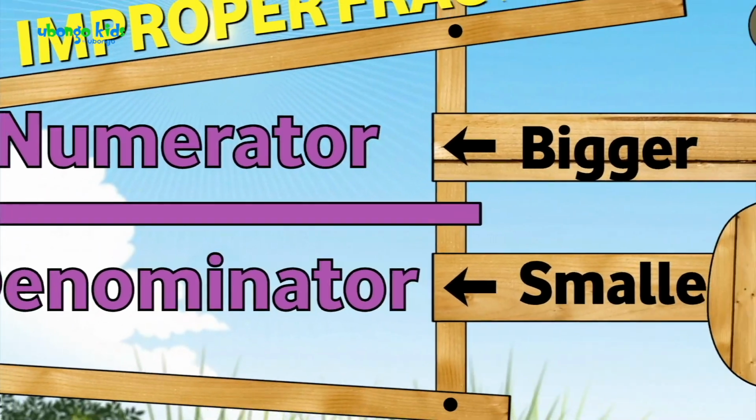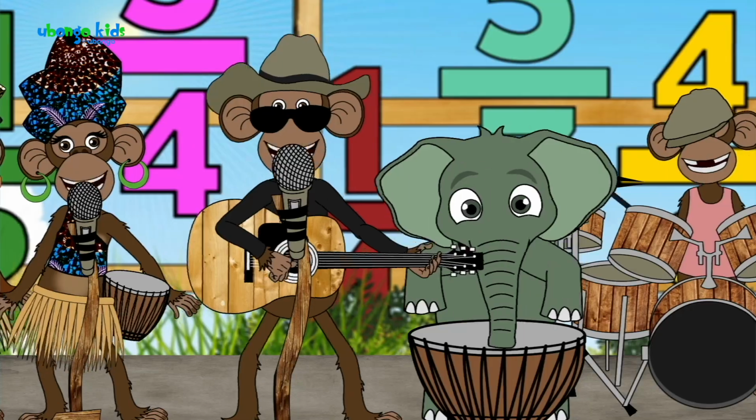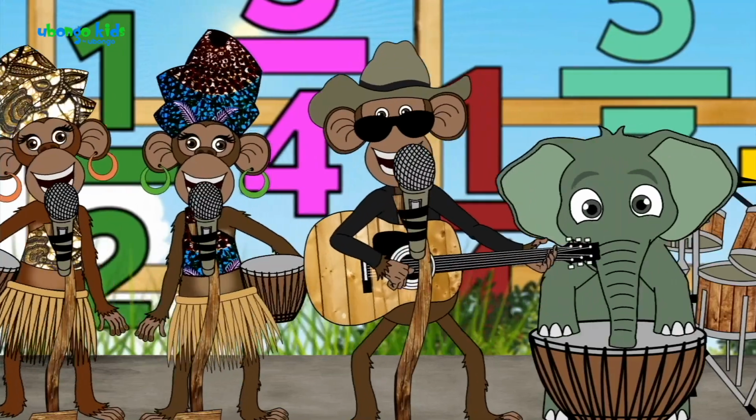Back to improper fractions. The numerator's bigger, denominator smaller. Big on top.